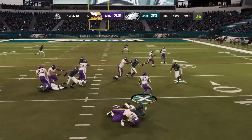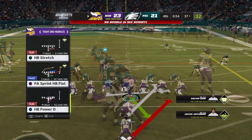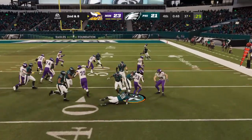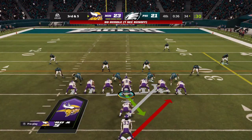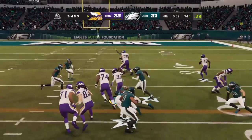A 10th carry in the game for Cook. And he sneaks his way forward only for a couple here. 2nd down. They're going to hurry back to the line now. On 2nd down, it's Cook. And he'll be taken down at the 34. They'll break the huddle and come up on the 9th play of this drive, needing 5 yards on 3rd down.